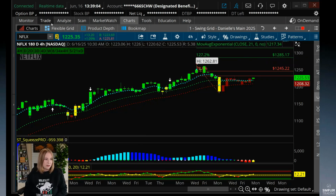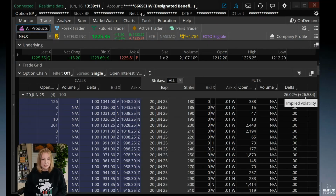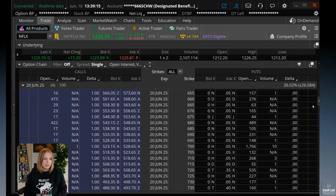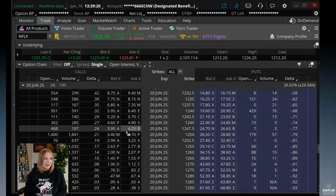Let's go ahead and look at the options chain. Now, checking out the options chain, you'll see that this week, Netflix only has about a $26 expected move. So I don't think that's going to quite take us up into 1300. But if we look at the options chain for this week, I think that we have 1250 that's sticking out. So, you can see that we have high open interest and high volume in that strike. It's within the range, it's $26. So I think a butterfly with a price target of $1250 this week is looking pretty good.